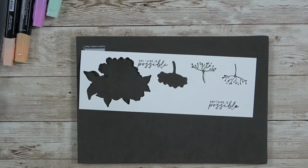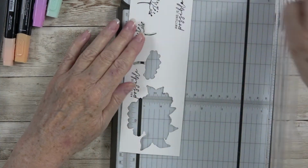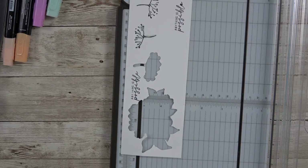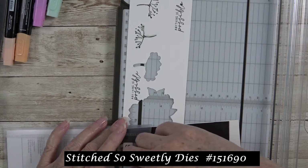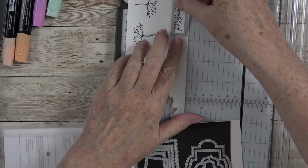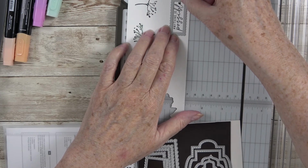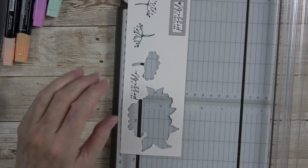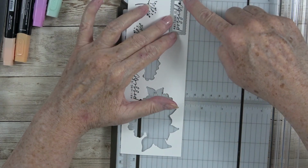All right, so let's go here. And do I want to do this or do I want to use a die? Stitched So Sweetly dies, because y'all all know this is like one of my favorite sets. I'm going to see if the smallest rectangle will fit. And it does. Love that. We're going to use that. And see, it's just barely fitting in there.